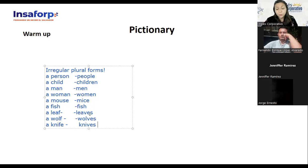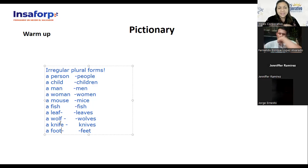That is one example. Another one that is really very important is foot, your foot, right? The plural of foot is feet. Something that helped me remember is, for example, foot, like football. Football in singular, because in Spanish, football is balompié. And something that remembers the plural form of feet is the movie Happy Feet. So if you relate the words, it can be easy for you to remember.